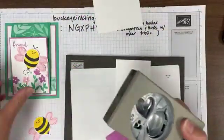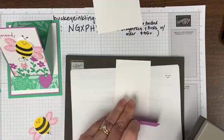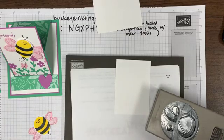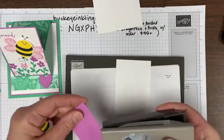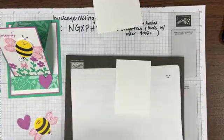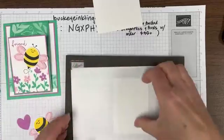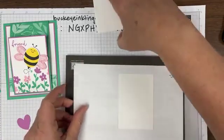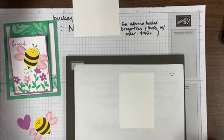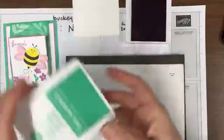Oh, let me grab, I need a heart for my prop piece here. So I've got some Petunia Pop here. I'm just going to make a heart with that same punch. Okay, now I've got the focal point to stamp. That's fun because we're stamping a lot here. Let me get the Petunia Pop pad and the Shy Shamrock.